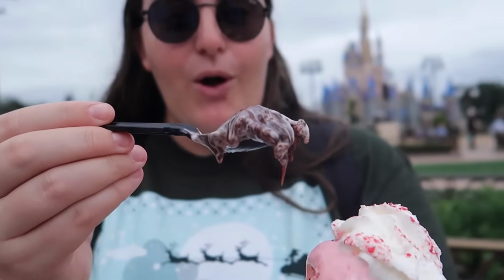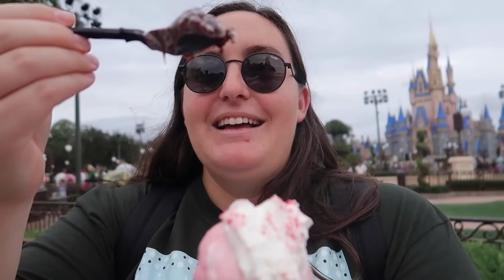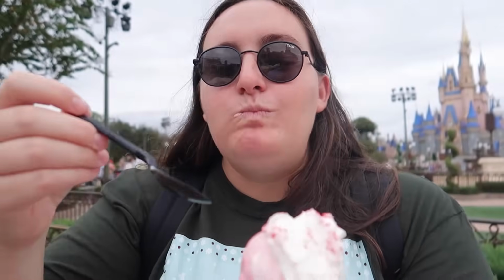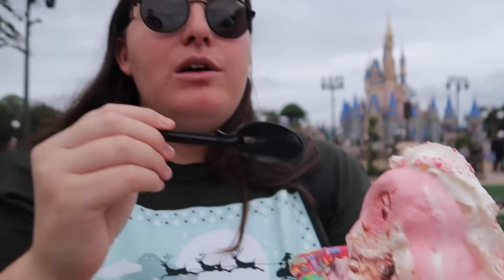Look at that spoonful. Oh gosh. It's dripping. You're good. This is amazing. It's actually so good. Really? I didn't think this was gonna be that good. And I was so sweeted out. But man, I'm going in for a couple more bites.